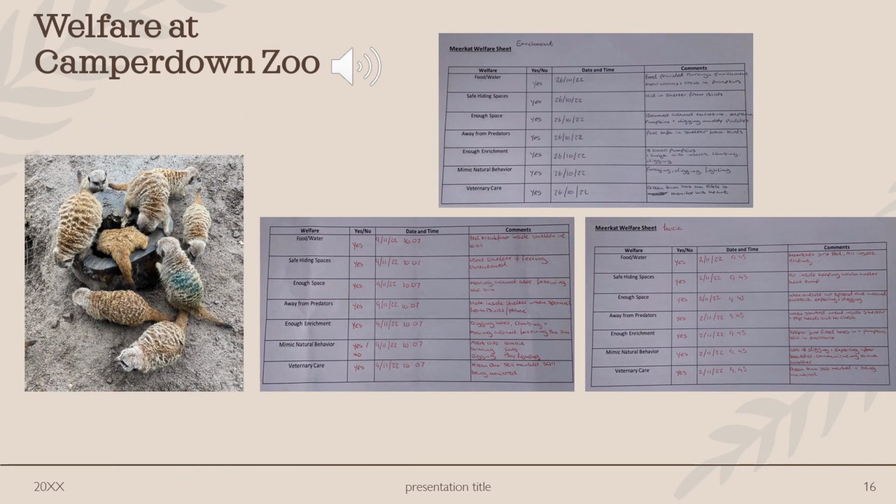During my time at Camperdown Zoo, I had the chance to record my own welfare sheets each week. I would look at the 5 main areas and write down what I could see. Over the course of 10 weeks, I was able to oversee good welfare with the meerkats' environment, such as the meerkats showing natural behaviours, and that they had enough space within their enclosure for all 14 meerkats to roam and explore freely.